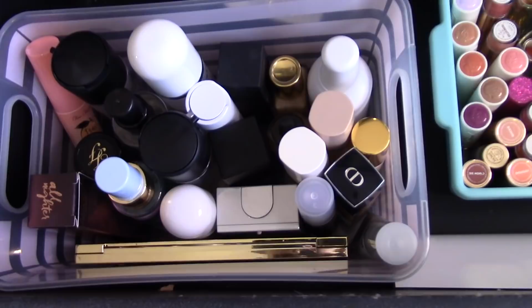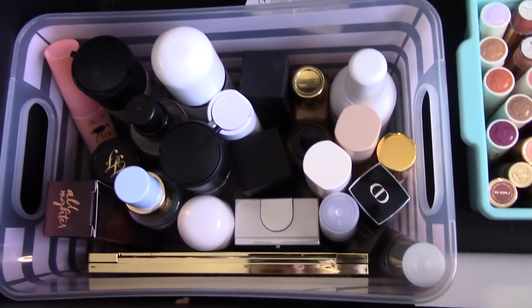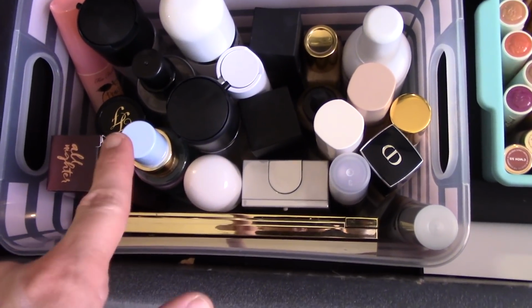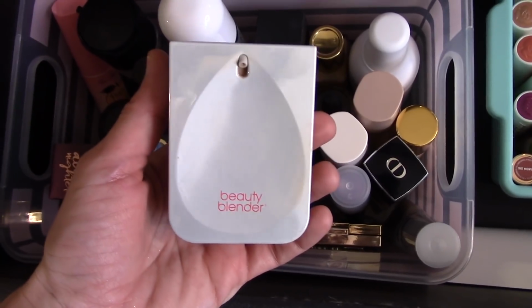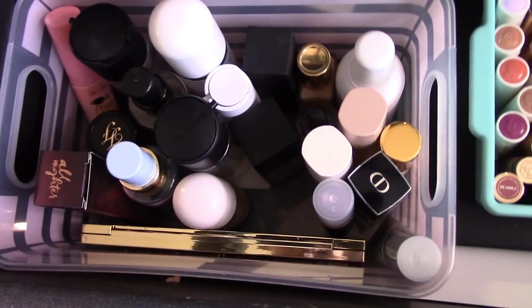Alright, so we are in our foundation drawer. I've been using foundation with a brush, so I've kind of been using the Huda and the Born This Way, but that means Born This Way over here. I've been neglecting my Beauty Blender Bounce foundation, and so I think I'm going to use this. I'm going to wash my Beauty Blenders tonight, so I think we're going to use this for our foundation.